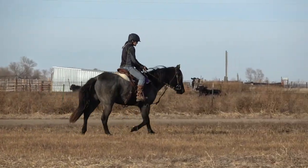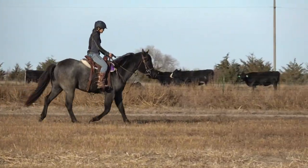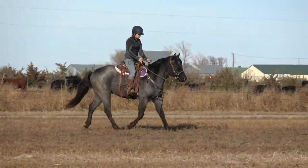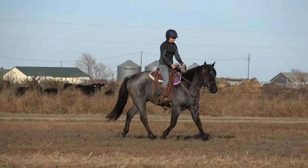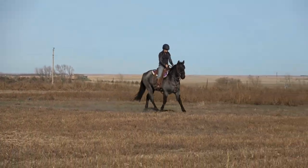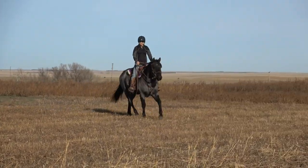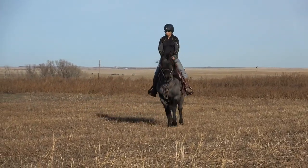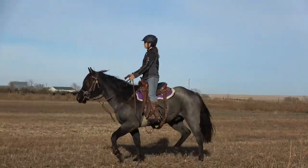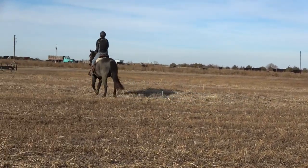I'm using a tremendous amount of leg on him to support him through the corners and in these circles. I'm posting on the correct diagonal as I go around to help continue to stay in timing with him in the direction that I want to go with him. That's extremely important. I'm also working on keeping that shoulder up as we come around. I don't want to let it drop into the inside and have him make a smaller circle or a smaller perimeter than I want it to be.